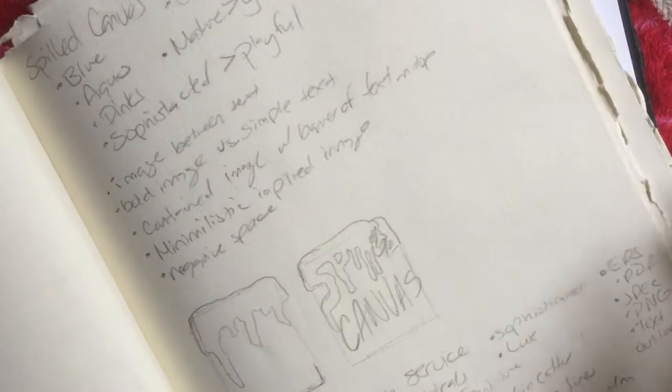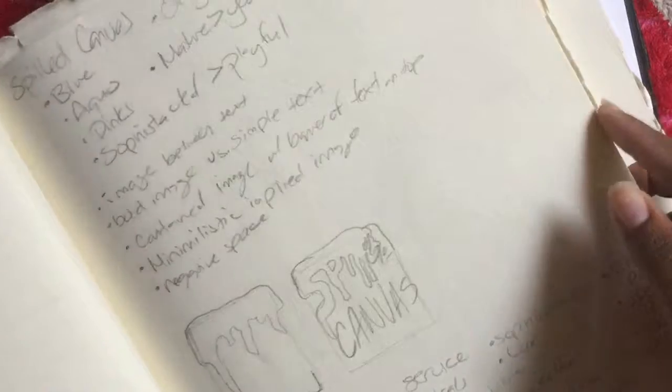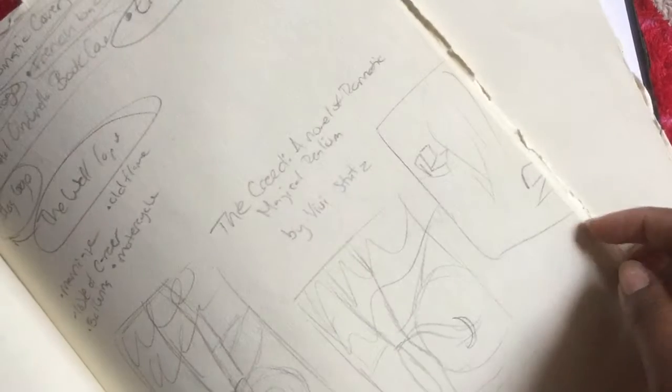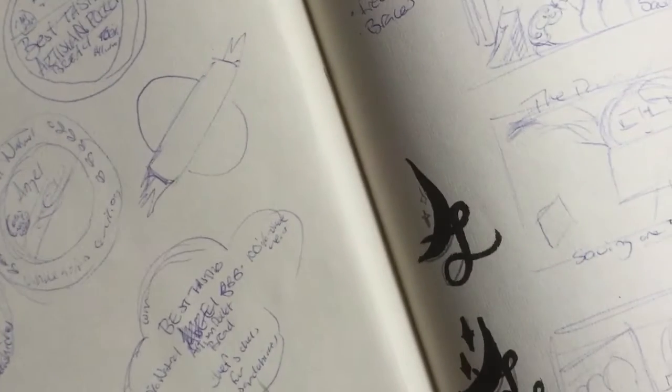And then these are some jacket ideas that I have, and some t-shirt ideas. And then on the other page, we have some more logo drafting for a competition that I entered. Now we have some more logo drafting on this side, some book cover drafting on the other side. We got some Facebook covers, some labels, and then at the bottom there we have some signature practicing.